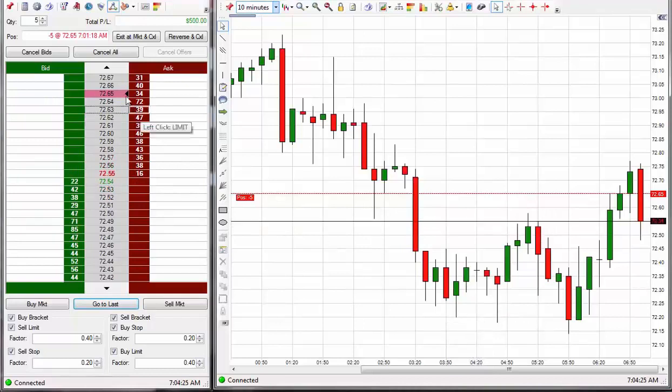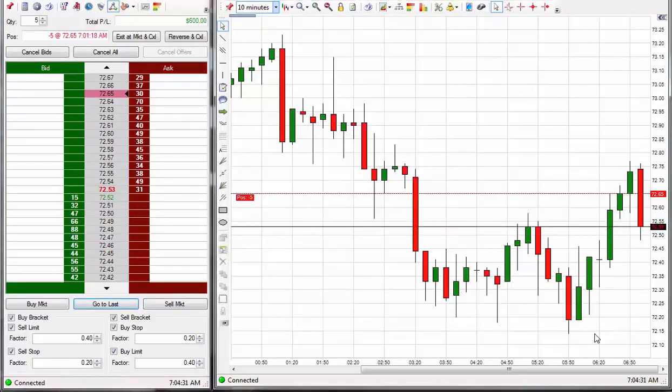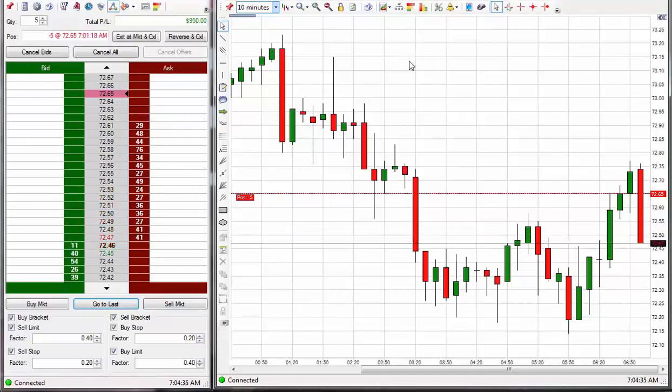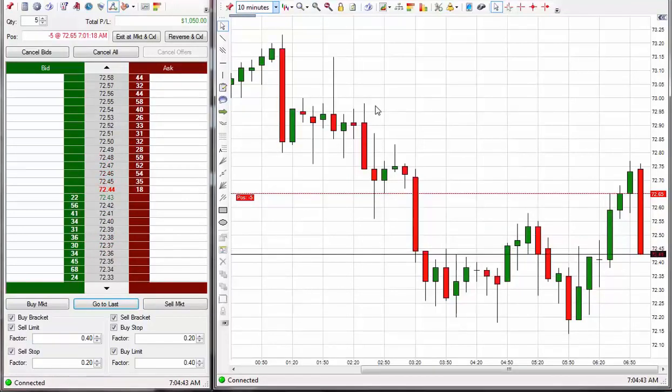So now we're just waiting for it to drop out. How much is their stop on it? Stop isn't too much. 12 ticks on the stop. Not bad. Okay, we're just waiting for it to drop out now. Code 2 looking good. See, ladies and gentlemen, this is called trading magic.